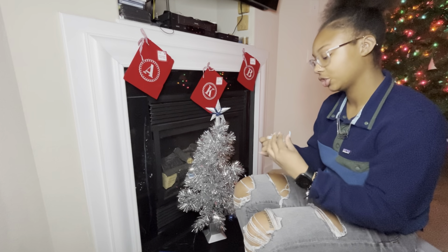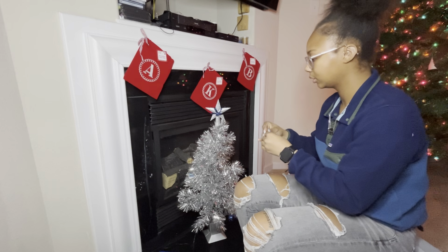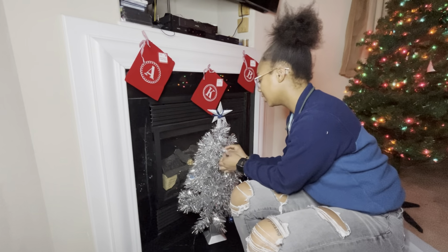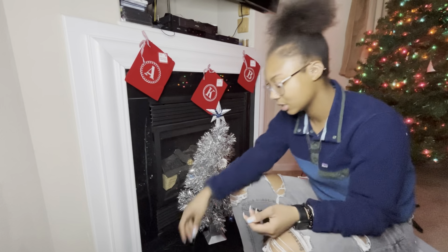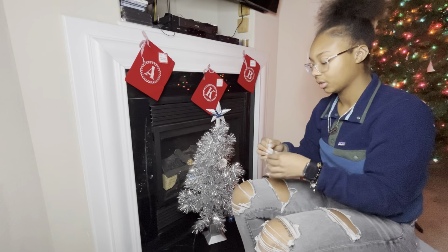Decorate my little Charlie Brown Christmas tree first. I seen a TikTok that said use the rubber bands. We gonna see how this go.